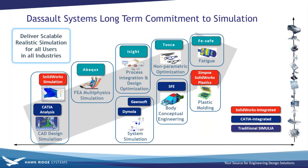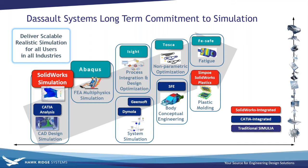But Dassault Systems has been doing this for a long time. They started with SolidWorks Simulation, I believe back in 1998, and certainly Hawkridge Systems has helped a number of you with that software. And then back in 2006, they acquired Abaqus and formed the SIMULIA brand that we're going to talk about today. Since then, there have been several other acquisitions, including iSight, Tosca, FE-Safe, SIMPACK, and all of these tools come together to make a more robust solution for our customers.